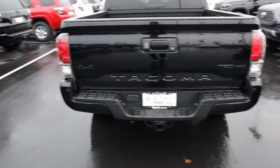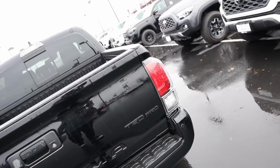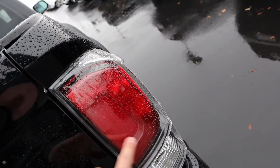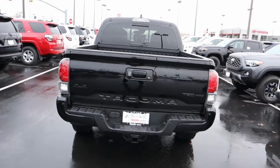You've got TRD Pro 4x4. You've got the receiver hitch just down below, and then the plugins for towing. And then over here, we have the taillights. It's full LEDs right here on that little part of the taillight. And then here is just one more look at the TRD Pro.